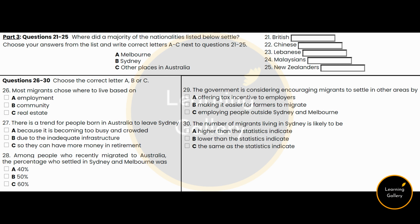Most migrants go to the big cities, but it isn't the same for all nationalities. For instance, over the last 5 years, with the British, only about 1/3 of them altogether went to Sydney and Melbourne. So where did most of them go? Oh, all over the place. But for some reason quite a few ended up over in Perth. Oh, that's not a bad place to live. No, but with the Chinese, 26% of them choose to live in Melbourne and 58% in Sydney.